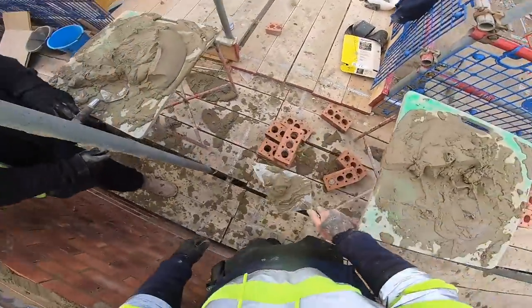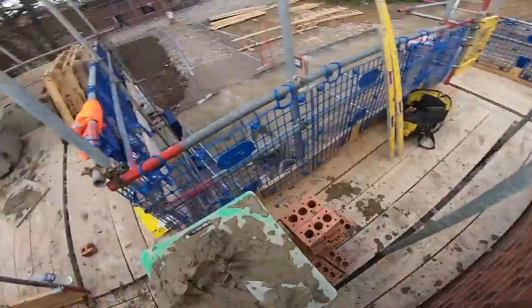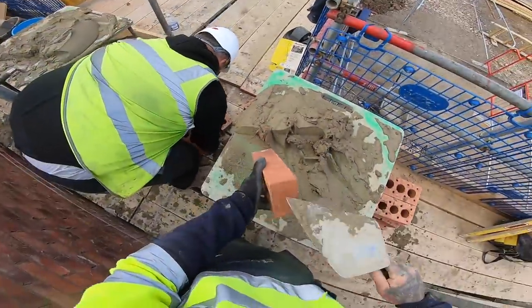Bricks. Yeah, we've run out, haven't we? We need some more bricks up here, mate. Haven't got any more bricks. We're gonna need some more bricks up, mate.